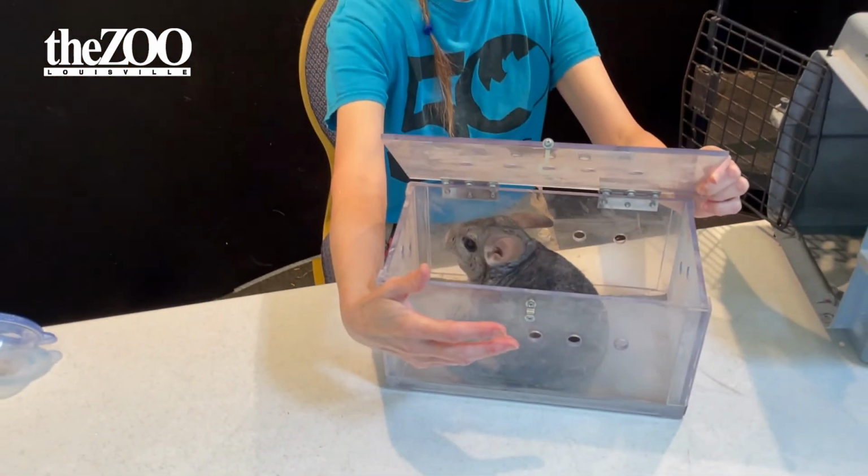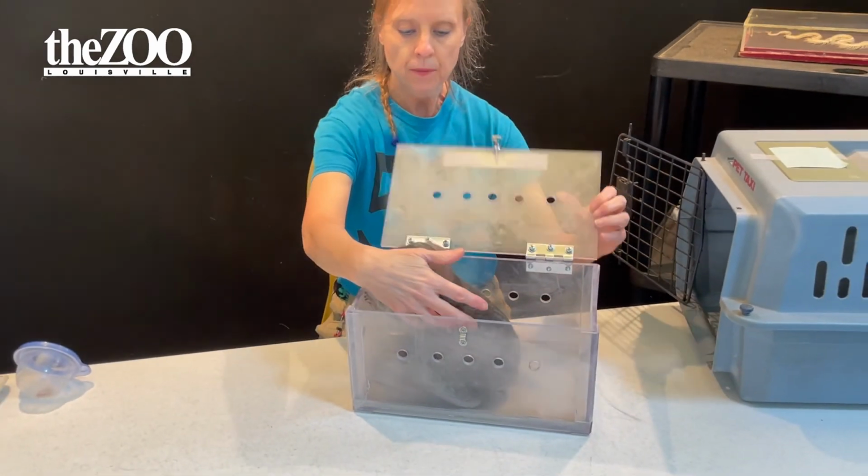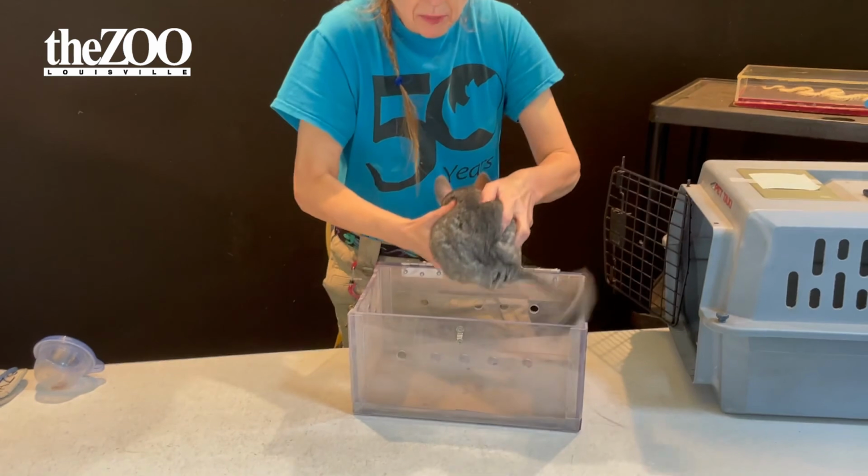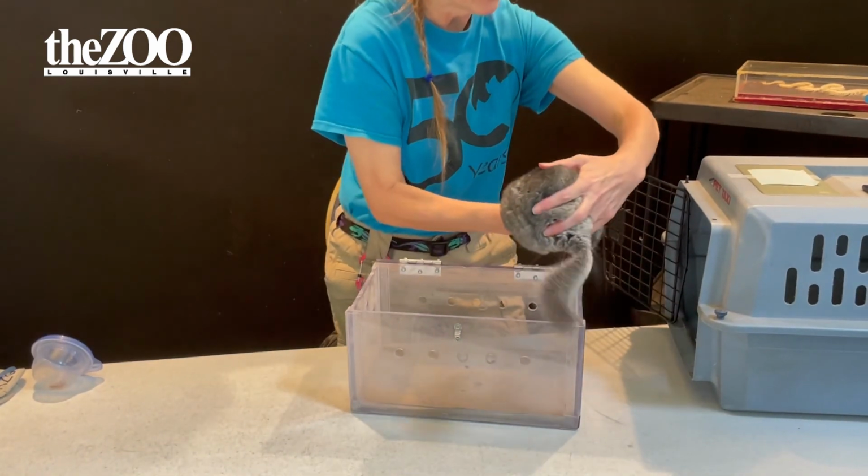Chinchillas really enjoy their dust bath. They just do that instinctively. Now she's extra fluffy and poofy and clean, just the way she likes to be.